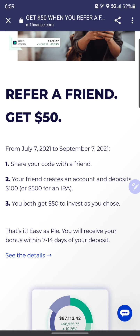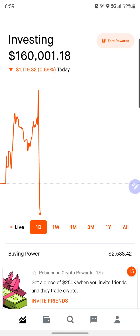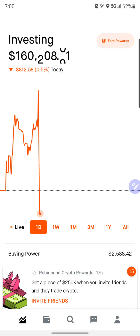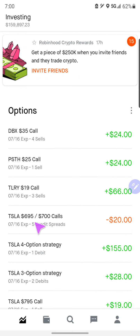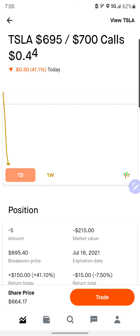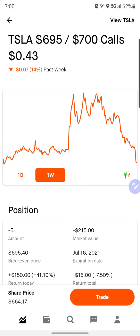Well, all right, we've already spent 4 minutes on this. Enough. Let's jump into my real account. All right, so the day started off pretty cool, and then it looks like we're down about $1,000. Tesla is coming down, which is good for these positions right here, these call credit spreads, which just a couple days ago I was down quite a bit.